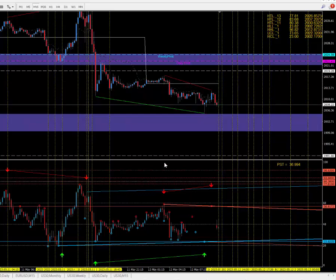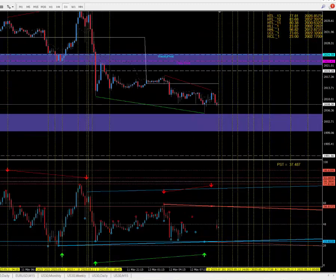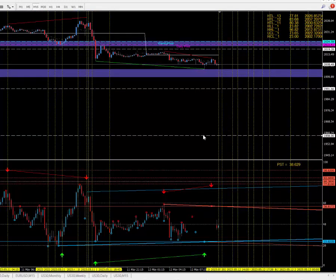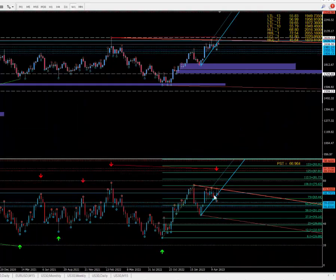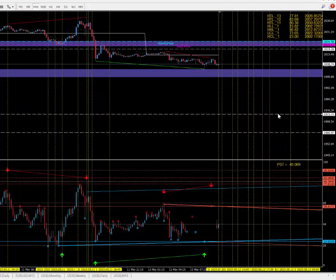All right. Now, this zone we marked in way before, but on the daily, we got room to come down to 1960, which is logical. That's all the way down there. 1960. Okay, so I'm not saying it's going to do that today, but obviously 1972 is on the cards as well. Okay, so we've got room to push down.